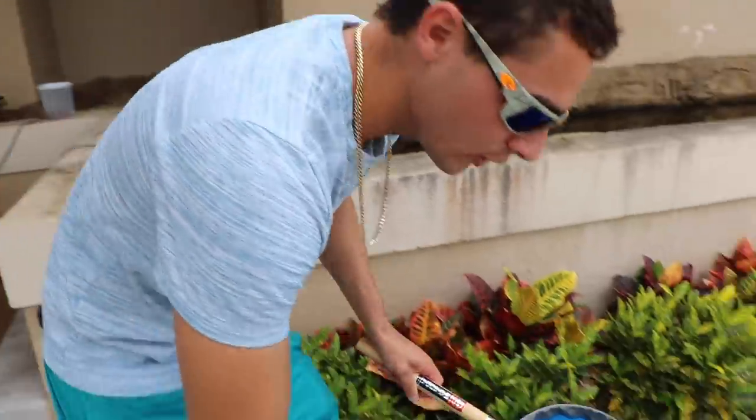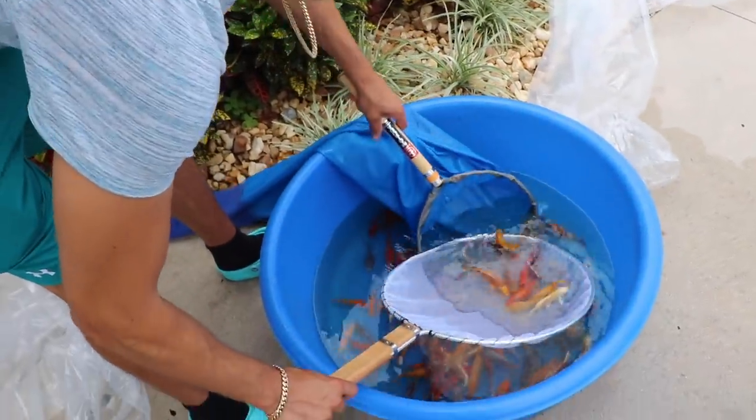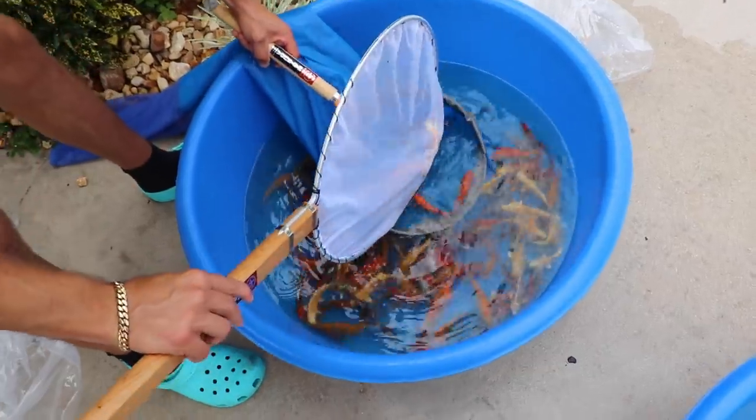These are called Tosai, imported from Japan. We're going to take these little boogers. We're going to put them inside of my sock net right there.